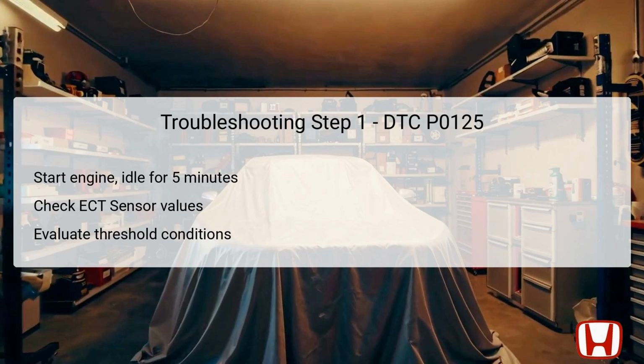It's imperative to check for poor connections or loose terminals at ECT Sensor 1, ECT Sensor 2, and the PCM, as these connections are critical for proper sensor functioning.